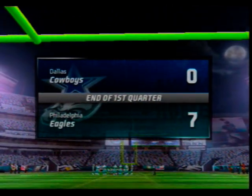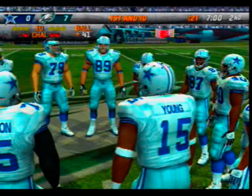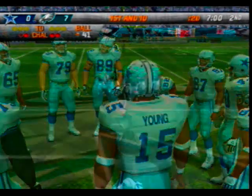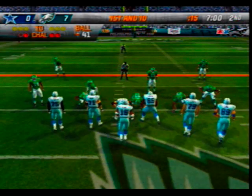After one quarter of play, the score is 7-0, Eagles. The Cowboys, nothing. The teams have switched sides and will start the second quarter. Ball on the 41-yard line.